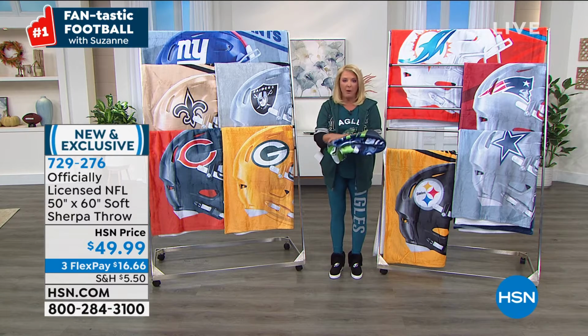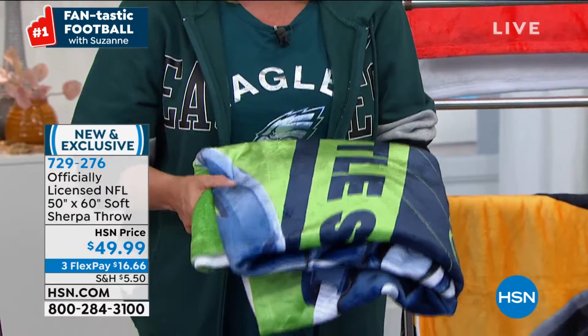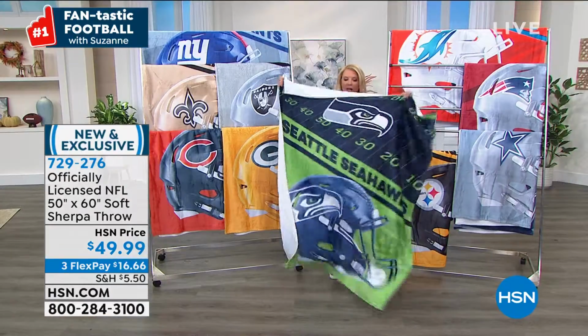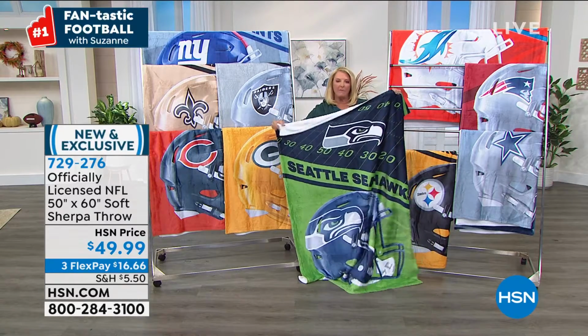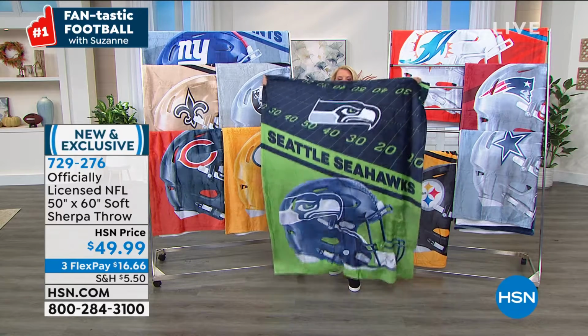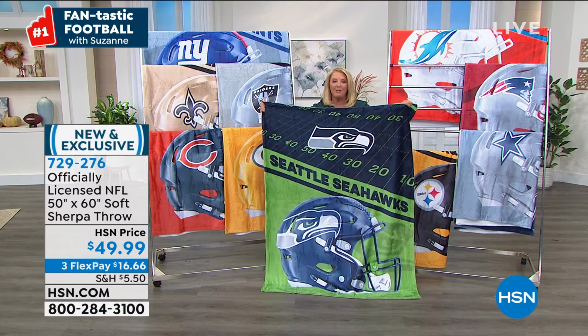If you're going to the high school football game, because a lot of people are going to those now, I love how you fold it up and put it in a tote. And yet when you open it up, it definitely is going to give you great coverage. You know, as you know, Raheem, sometimes we'll do throws that are very, very large. And I think they're a little bit too much, to be honest with you.